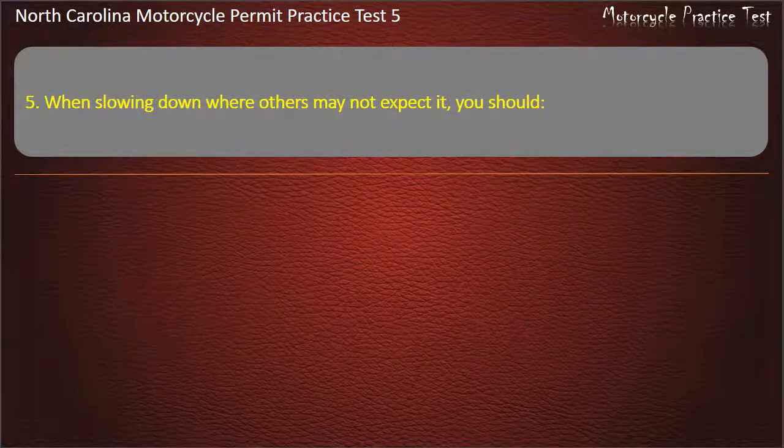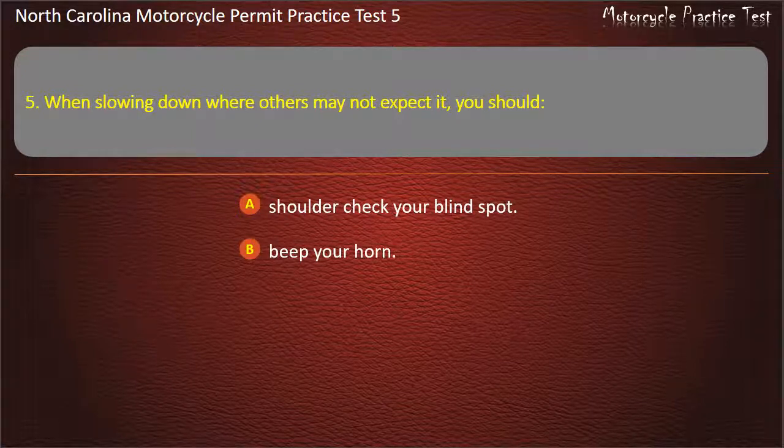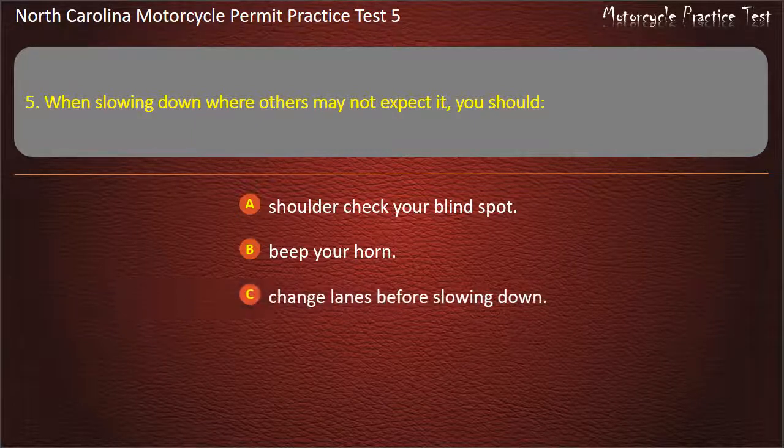Question 5. When slowing down where others may not expect it, you should shoulder check your blind spot. Beep your horn. Change lanes before slowing down. Flash your brake light. Answer. Flash your brake light.